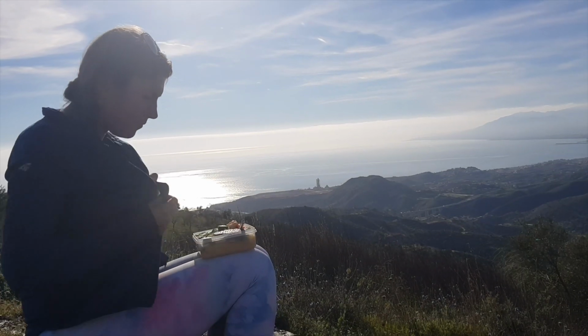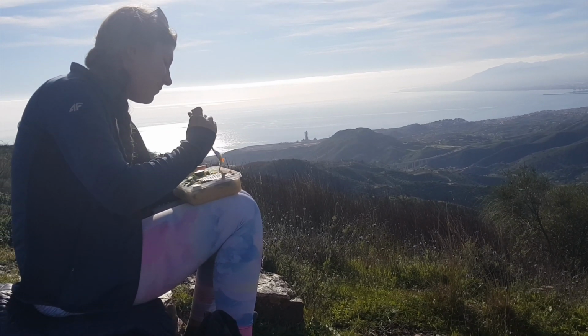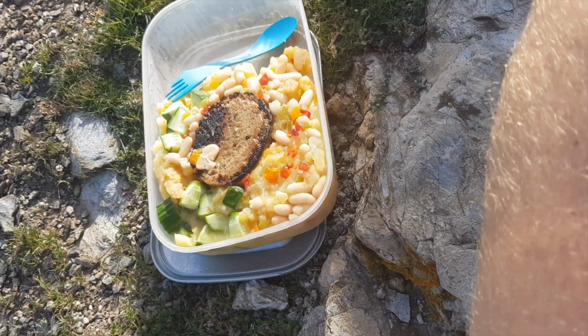Alright, from here it seems like it's gonna start descending, so we're just gonna have lunch here. It's a bit after 3 o'clock and we're having some mashed potatoes with beans and also a vegan burger. Again, always cook and pack your food.